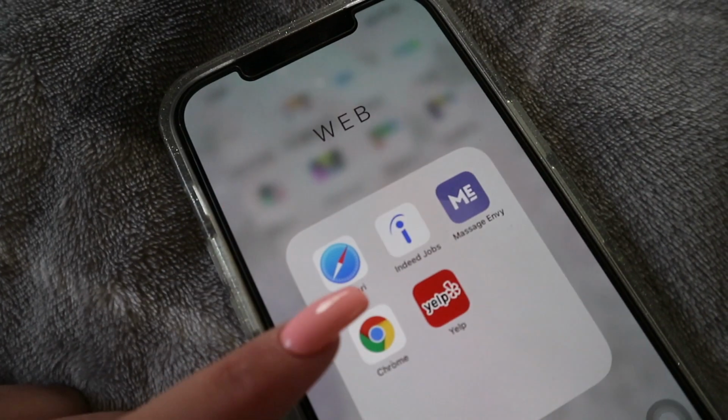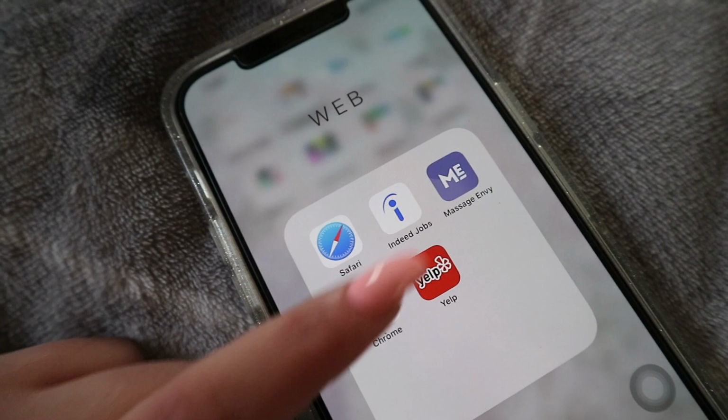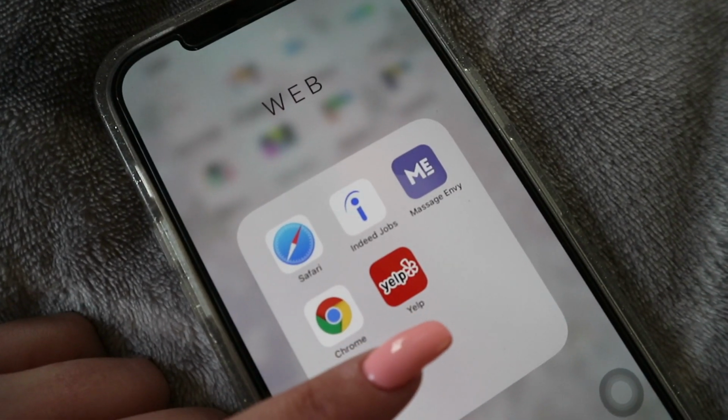And then we go into the web folder, which I have Safari, Indeed, Massage Envy app because that's where I go to get massages, Chrome, and Yelp. If I'm going anywhere, I like to see the reviews of where I'm going.